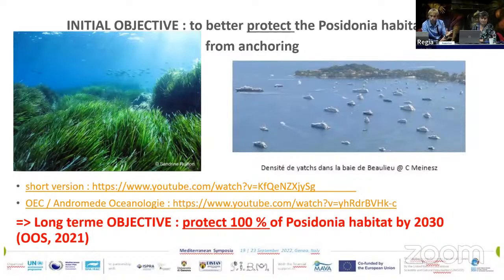So initially, the idea was to protect Posidonia from anchoring, but little by little, speaking with different international institutions such as the CARASP, IUCN, MedPAN, WWF, we decided to even go further and try to bring all the countries together to protect Posidonia. So not only about anchoring, but about all the different pressures, such as the impact of coastal structures, pollution, trawling, invasive species.